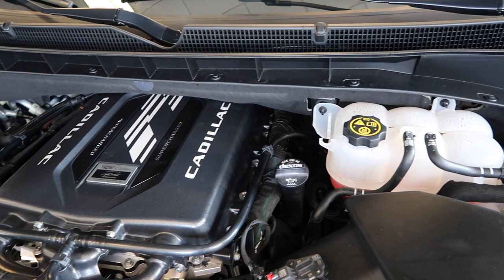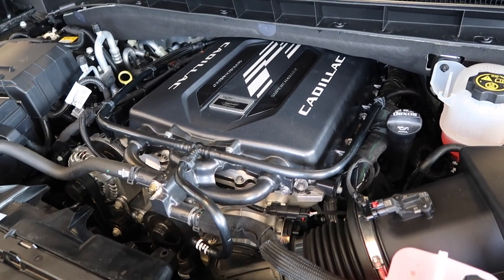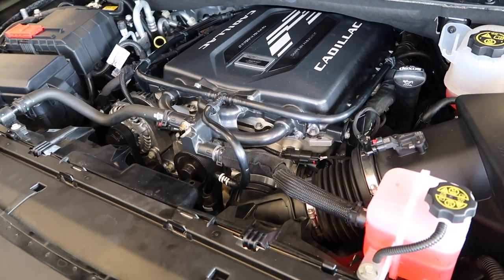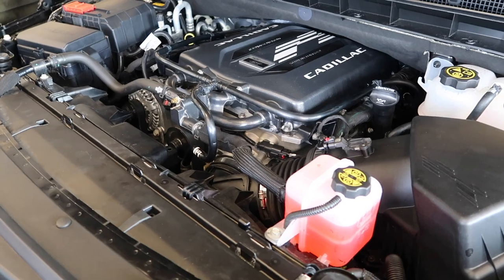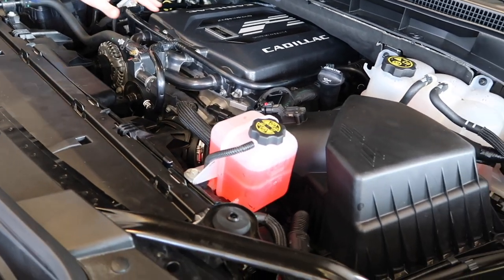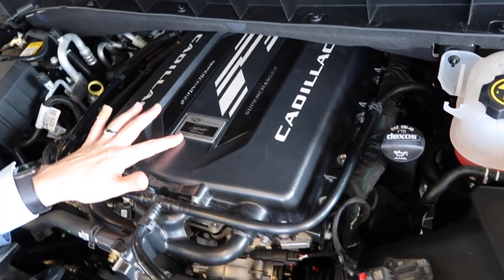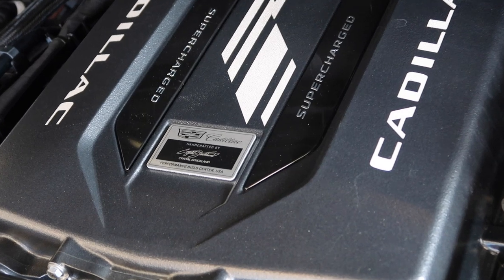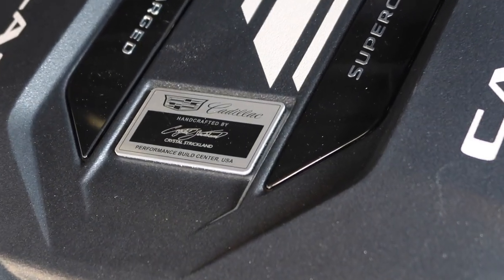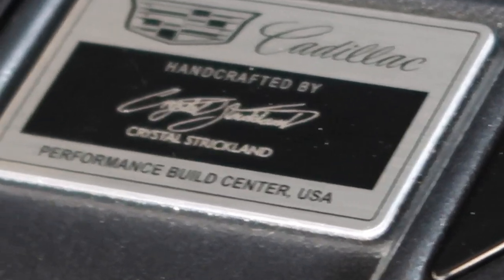They actually walk the engine through the build process from start to finish. So it's not like they have a station set up to do this part of the engine build and then they pass it off to someone else, right? They don't do it that way for these specific motors. For this one, the person here is Crystal Strickland. You can see right here, it says Performance Build Center USA. The 6.2 liter V8 right there was built by one person in the heart of America, Bowling Green, Kentucky.